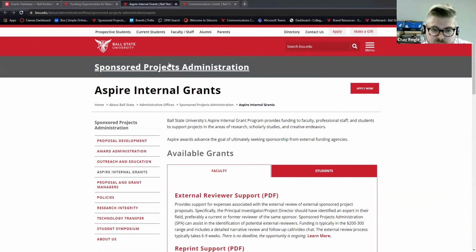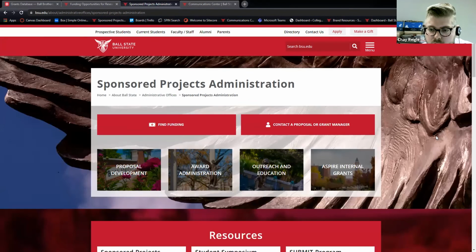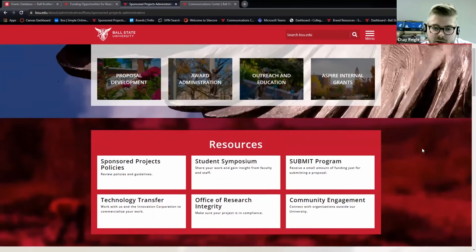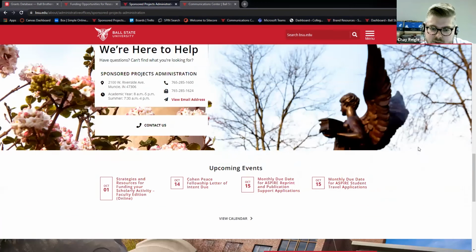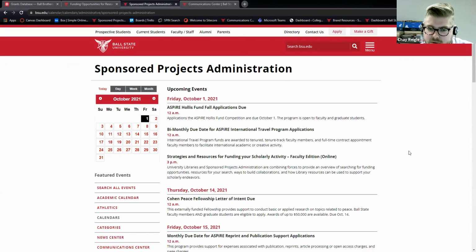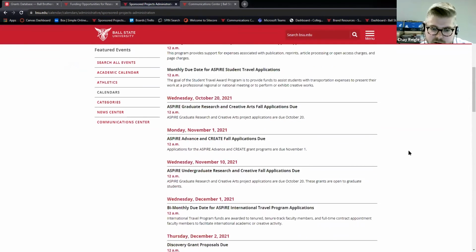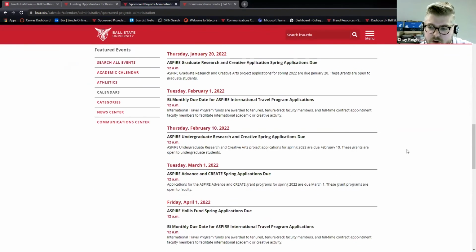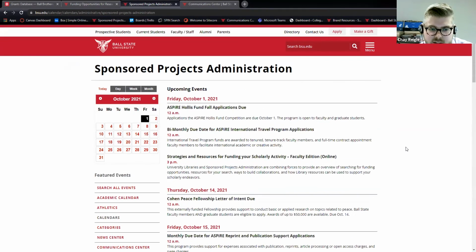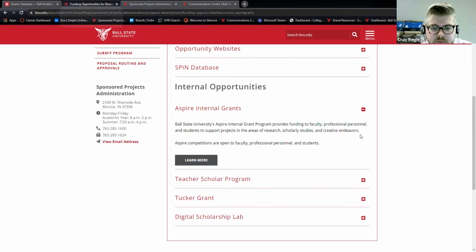Next, I just wanted to show you that if you want to keep track of our internal grants and when applications are due, if you go to the bottom of our homepage, we have a section called upcoming events, but a lot of these are deadlines. And if you go to our calendar, you can see all of the deadlines that we have coming up for these Aspire grants for pretty much the rest of this academic year. So if you want to keep in touch and know when things are due, that's something you can check out.